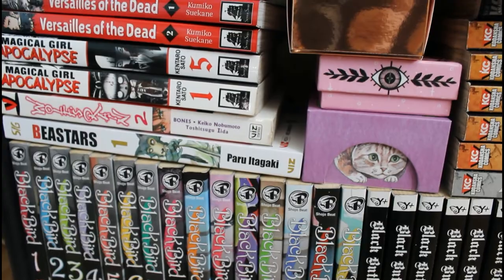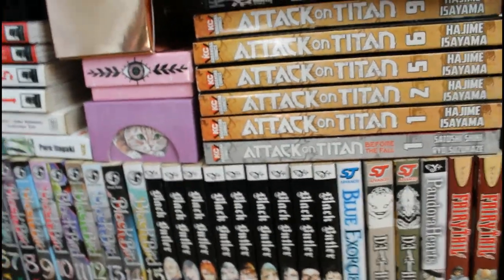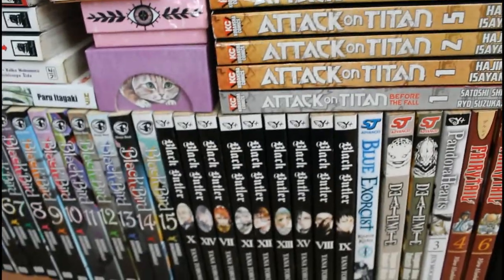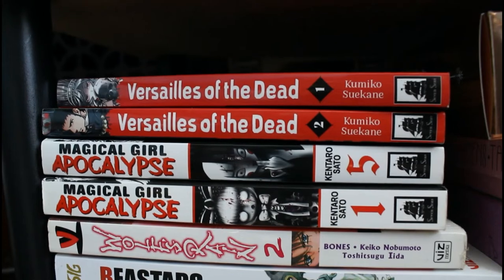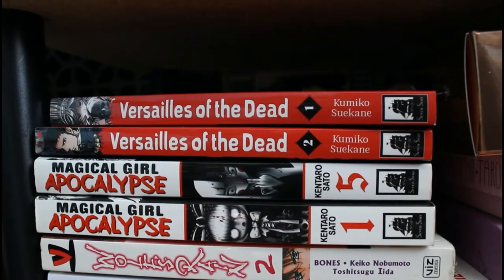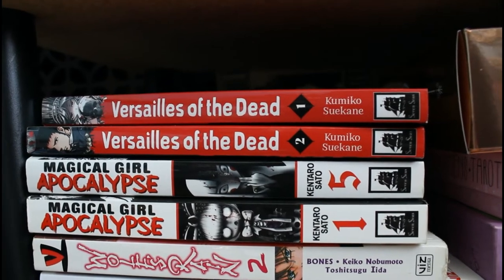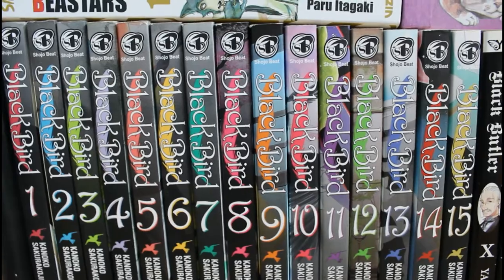Okay, so since this is at the bottom, I can't put it on a tripod. Well, you could, it would just be tilted like that. Anyway, first up we have Versailles of the Dead, volumes 1 and 2. A Magical Girl Apocalypse, volume 1 and 5. Wolf's Brain, volume 2. And Beastars, volume 1.